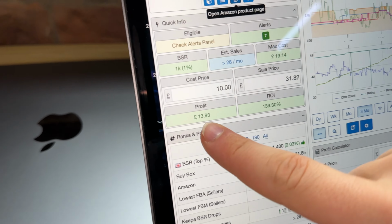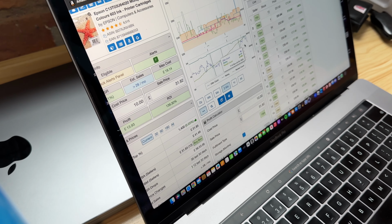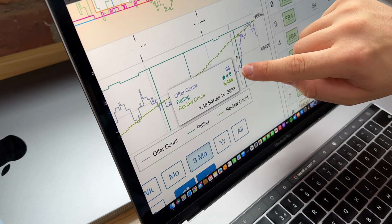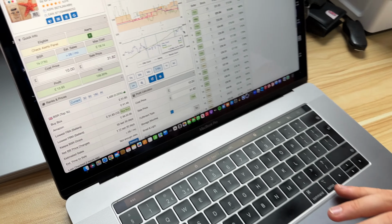Did a quick scan on Selleramp, and it came up with £13 profit. Mental ROI on there, eh? Fantastic numbers, 139% ROI, which is crazy. All I was saying to Ed was, if you can just about see it here, this line shows the number of sellers. Got a bit of an increase, but probably just because it's quite a popular product, and it's starting to go down now as well.